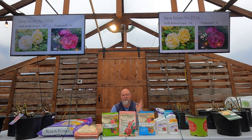They had one called Popcorn. Looks like slightly buttered popcorn. And then we had our Lemon. Now we kind of got a half color right in between. If you like that kind of creamy yellow, a little bit different. And then Power Puff, or we call it Power Puff Pink.